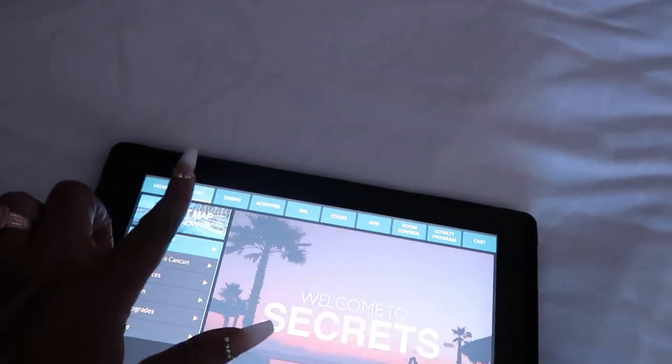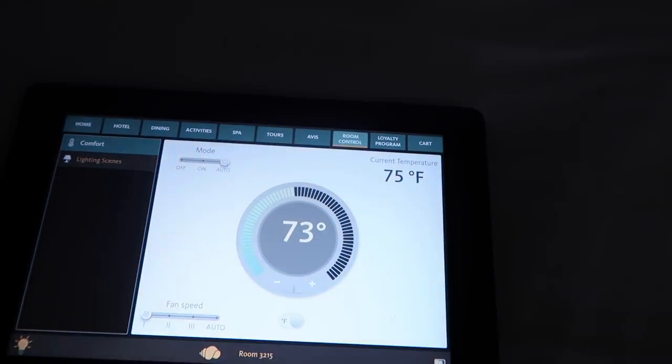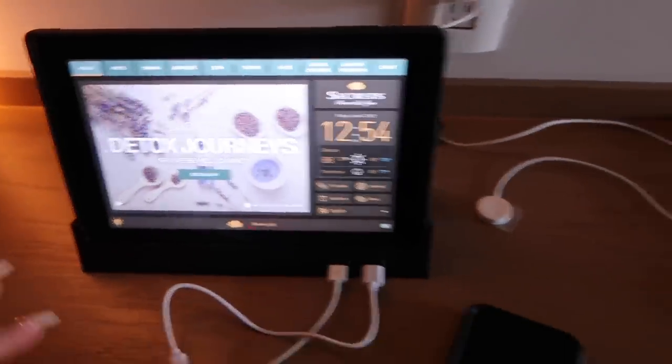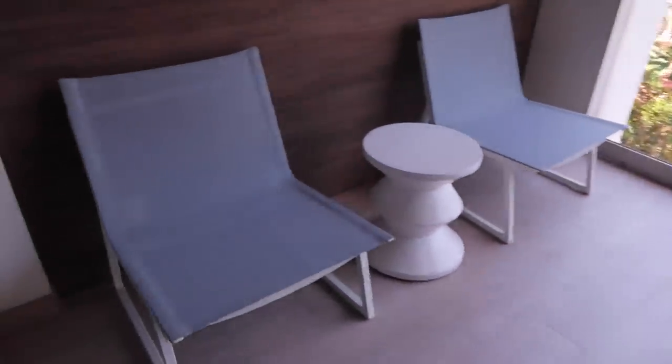You can request everything on the iPad, from food, room. You can control the air. Everything. Right here, let me go over here. Be careful because I almost just fell, but I got the house shoes on. Charging station. And so here's the patio. They keep locking it. You don't have to open it. It just has a tub out here. And two chairs and a little mini table.